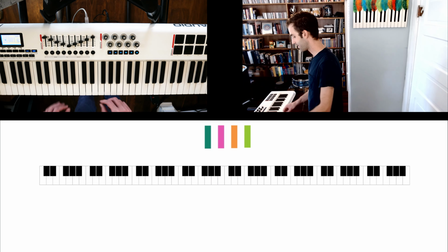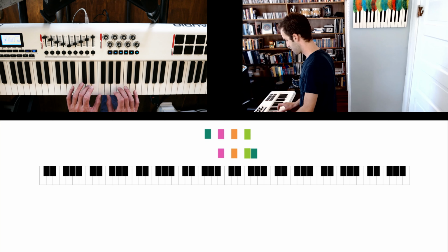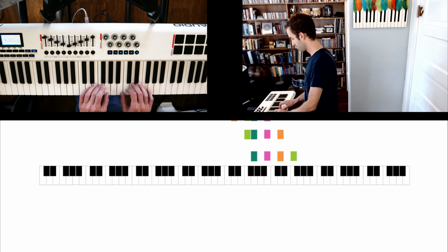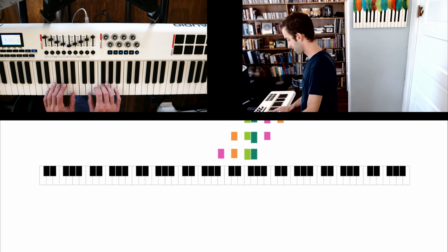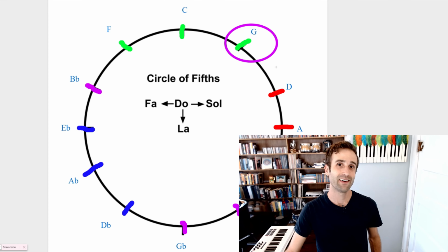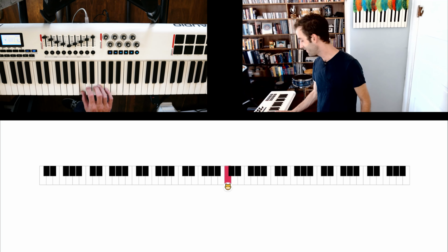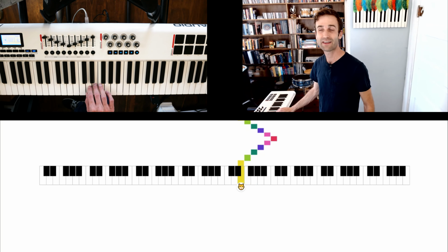And hands together, one single chord. All right, let's think about it. What is G the 5 of? It's the 5 of C. So that means the key of C, all white keys, everyone's favorite key, the people's key.